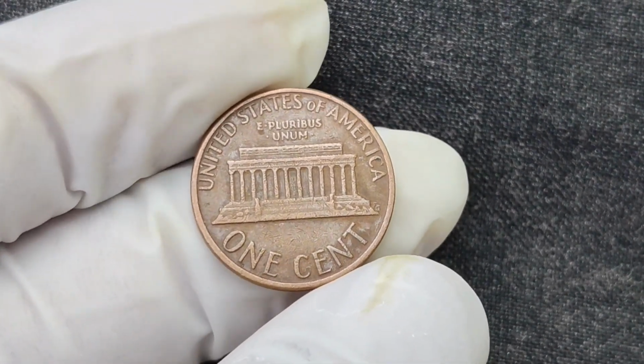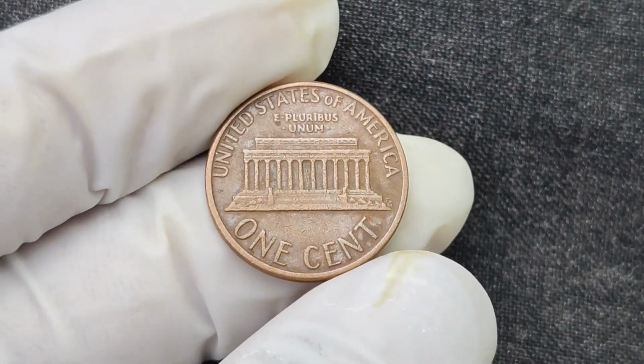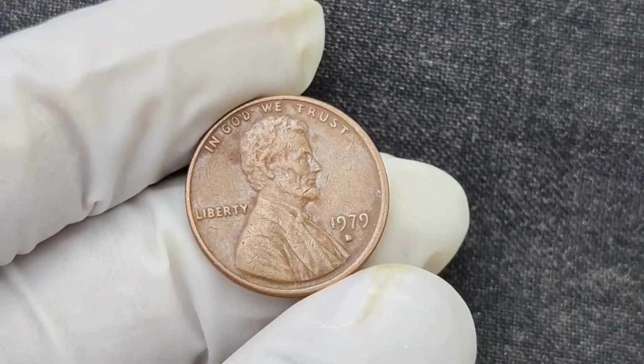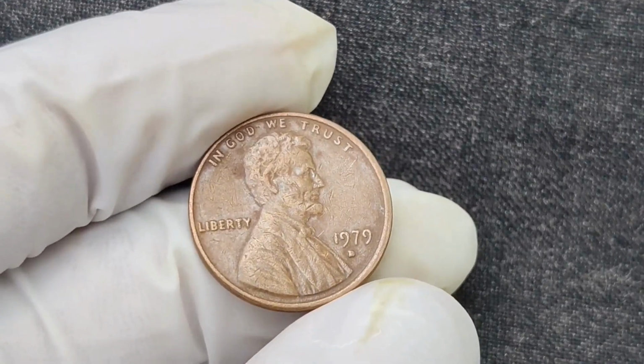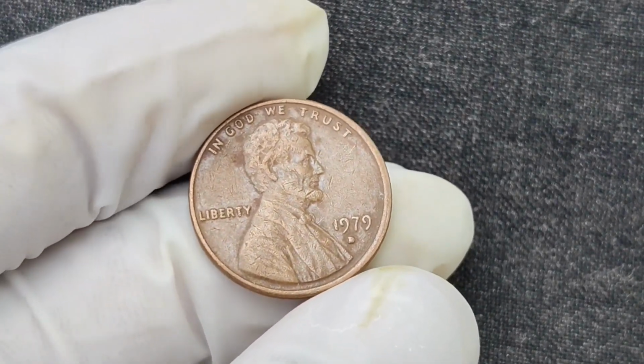They're cranking out pennies like usual, but a tiny little flaw slips through the cracks, and that flaw is going to lead to a serious fortune for a lucky collector. Now, I'm sure you're wondering, how the heck is a penny, of all things, worth $1 million? Great question. This isn't just any 1979 penny.